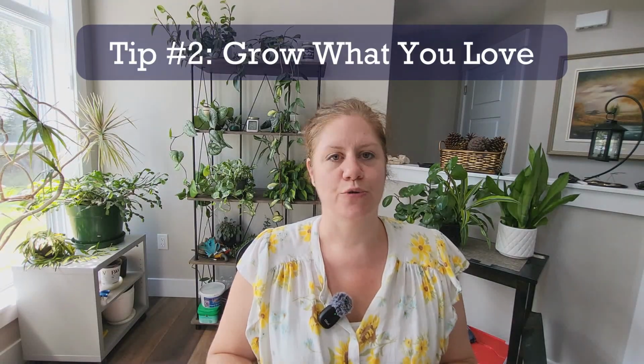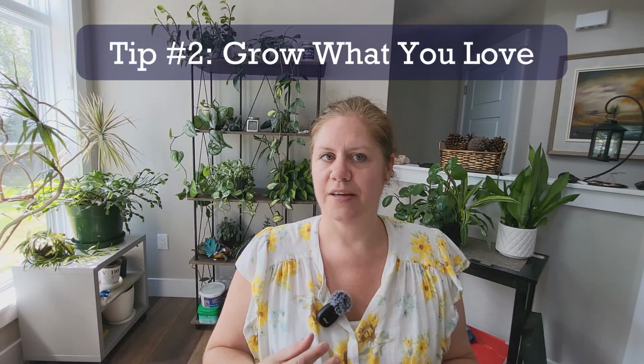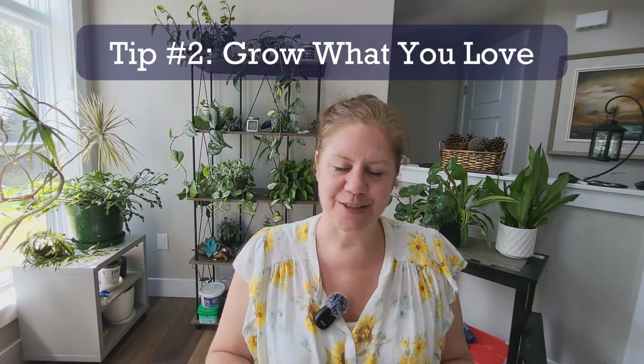Space considerations are things that you want to take into account when you're purchasing or selecting the seeds for your garden. Tip number 2, grow what you love. There's no sense in growing a garden full of broccoli if your family doesn't eat it. Grow things that you like to eat, that you and your family enjoy. Grow what excites you. Things that are exciting or interesting to you, whether it's spicy peppers or culinary herbs or fragrant flowers. If it's exciting to you, you'll be more likely to tend to it and take care of your garden.